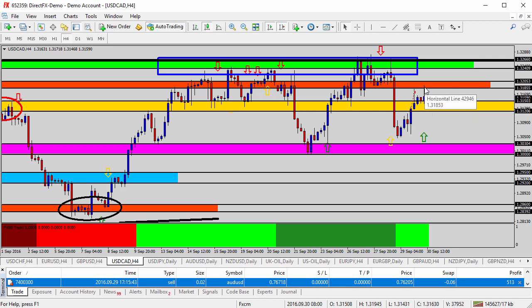Dollar rallying again, probably sent that above the yellow zone and pushing towards the orange zone. I'm going to stay away from this one for today, kind of lick my wounds on that, but definitely watching for some increased volatility as we come into 8:30 Eastern U.S. time because of Canadian data.